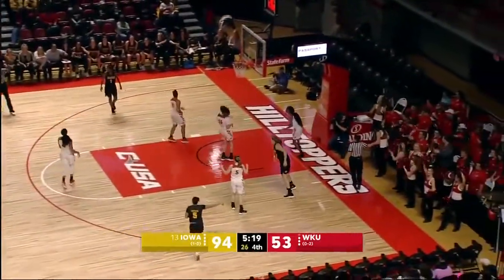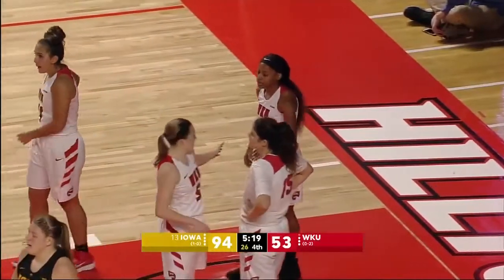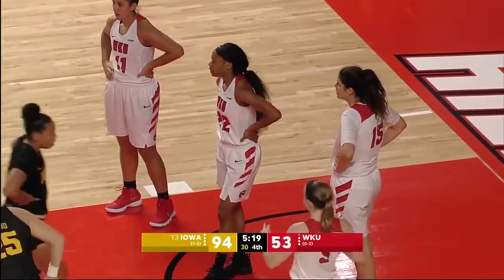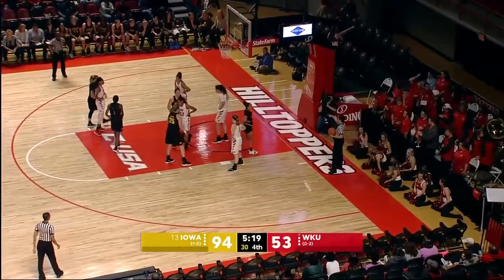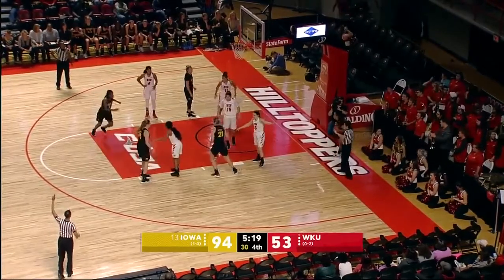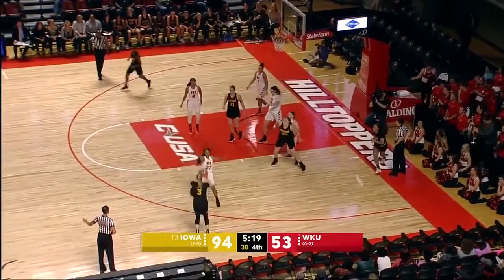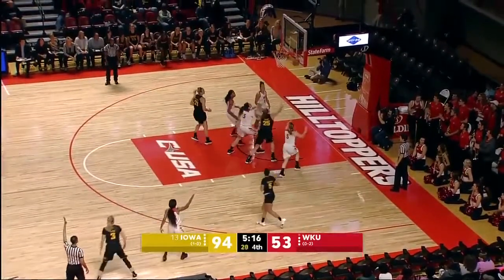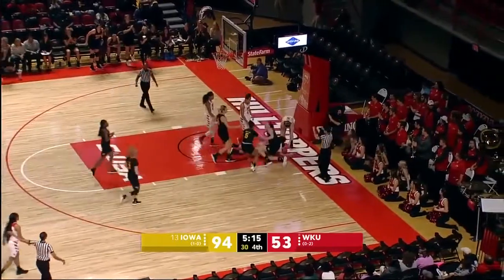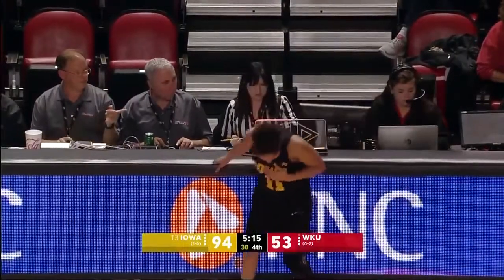Oh. Nice job that time by Porter, knocking that out of bounds. Foul, though, called. Oh, I thought they knocked the color deflection. That time. Yep, nope. Foul called against Porter, and that'll be her third. No, it wasn't a foul, was it? Yep. Ooh. Called Porter for her third. And the ball on the ground. It'll go over to WKU.